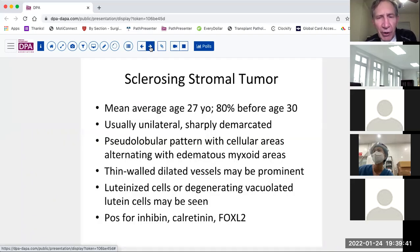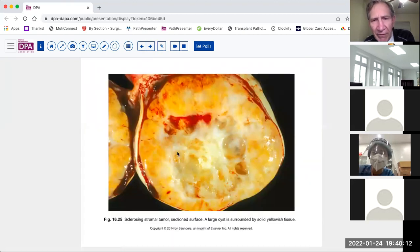So the sclerosing stromal tumor tends to be in younger patients. And this again is a stromal neoplasm, one-sided. It has a bit of a lobulated pattern with some cellular areas and some more myxoid areas. And again, it may or may not have some luteinized cells here. So immunohistochemistry is not specific for this tumor. I have a gross photograph here, which you can see is nicely sharply defined. Here's the cortex out here, and then the tumor is very distinct from the rest of the ovarian tissue. Note again that it's kind of yellowish, but we also have some edematous and pale white tissue in between as well.